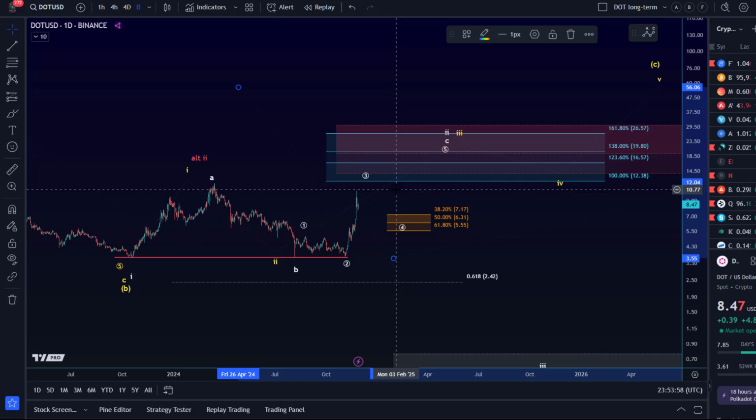But when we look at the smaller time frame in a minute, we should get a little bit more clarity about which one it is, or at least what the microstructures are that need to hold in order to keep the upside structure alive in a possibly still unfolding circle wave 3.